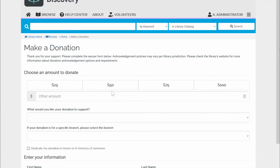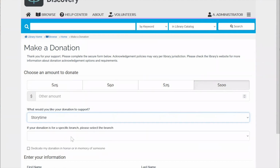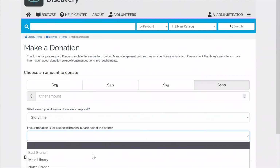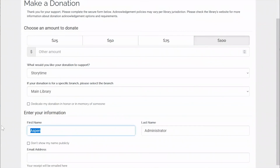Then the patron just picks how much to donate. I'm going to donate $100. I'm going to support story time because stories are awesome. And we're going to donate to the main branch. I'm going to change my name.